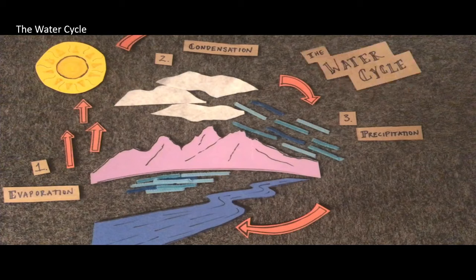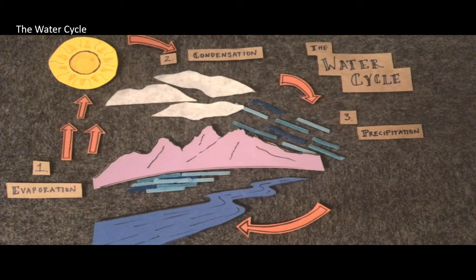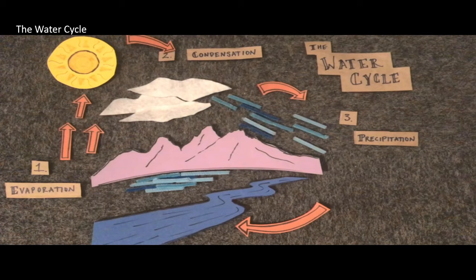One, evaporation when the sun comes out. Two, water condenses in the cloud. Three, precipitation when the clouds get mighty heavy and the rain, it all falls down. Yeah, the rain, it all falls down.